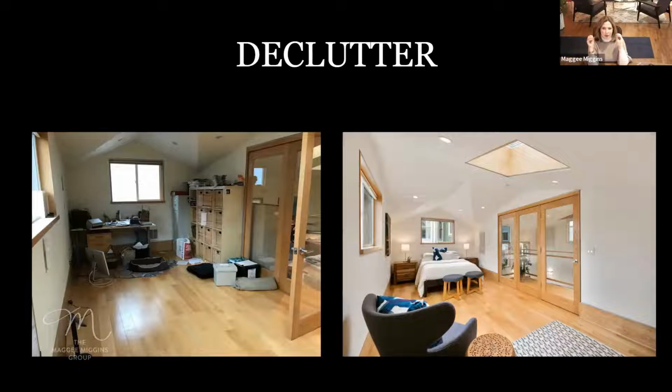So think about putting it in piles: to keep, to donate, to trash, and to give away. There you go, right? Are those my piles? Yeah. Keep, give away, donate, or throw in the garbage. Throw in the garbage. That's a really good one.